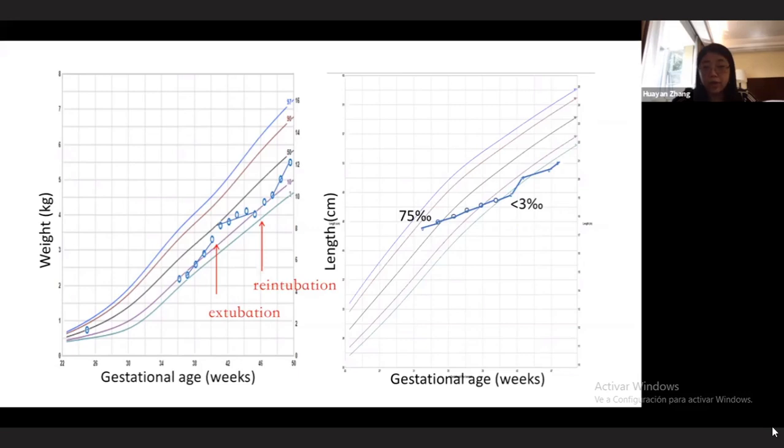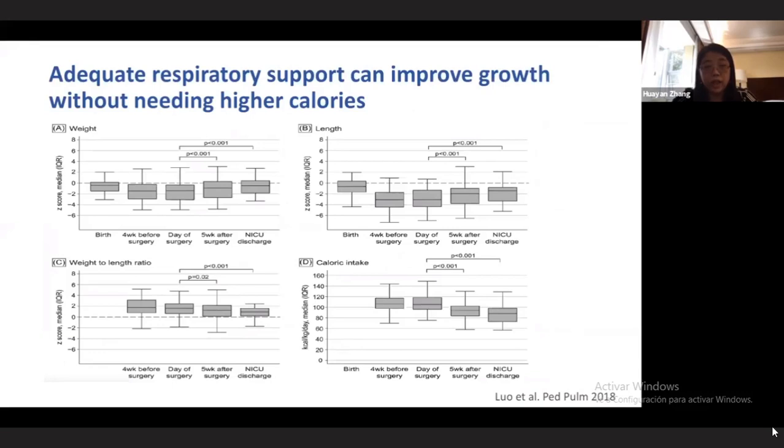On the right side, you can see from birth to after he came to us, look at his length, his linear growth, it strictly crossed the percentiles from the 75th percentile to less than the 3rd percentile until we actually supported him enough. And this is a paper we published in 2018, looking at the most severe BPD kids that required tracheotomy for long-term ventilation, not because of their airway issues like airway stenosis or other issues, strictly because of BPD.